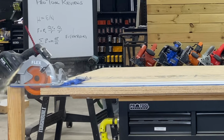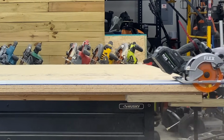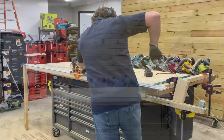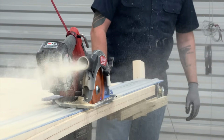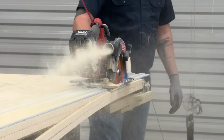We noted the times each saw took, from starting its cut to striking the end plate at the end of the run. After each run, we blew off the track using a cordless blower and reset the tool. Each saw got 2 runs to determine a time, with a 3rd run available if the first 2 differed greatly.